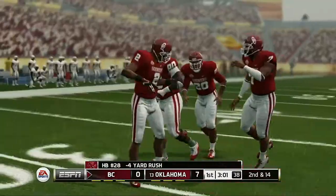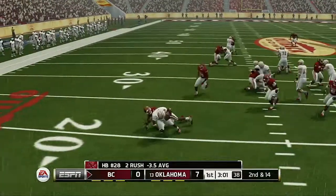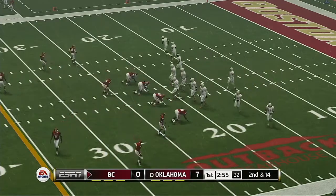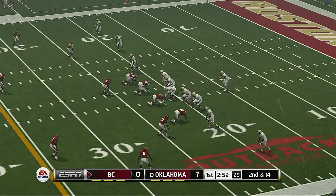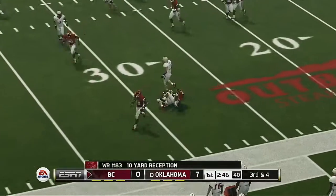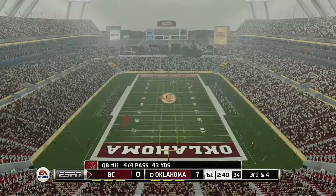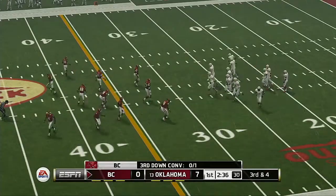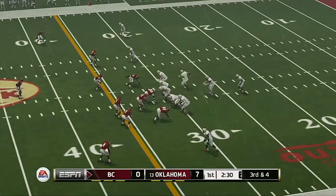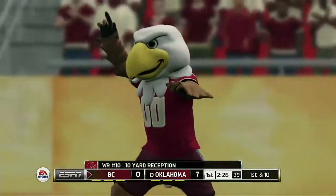Run left, and he's taken down in the backfield. From their own 21-yard line, it's second down. They spread the field in the gun with five wide receivers. That's a great tackle at the 31. To that quicker. They'll bring him down around the 41-yard line.